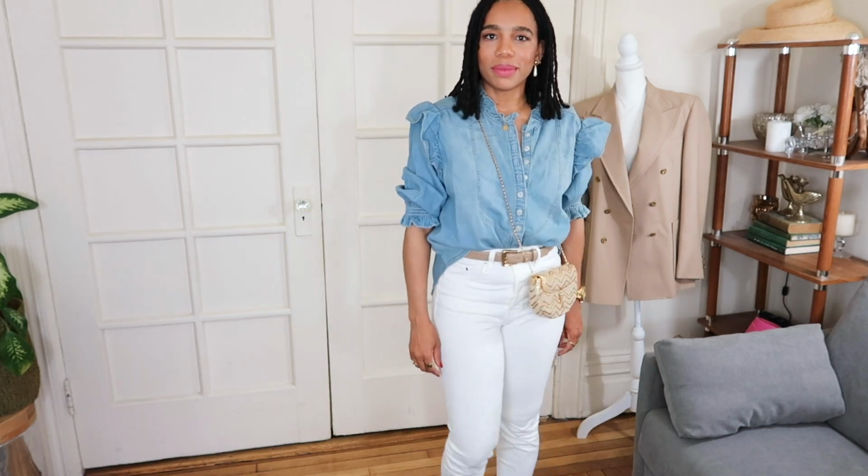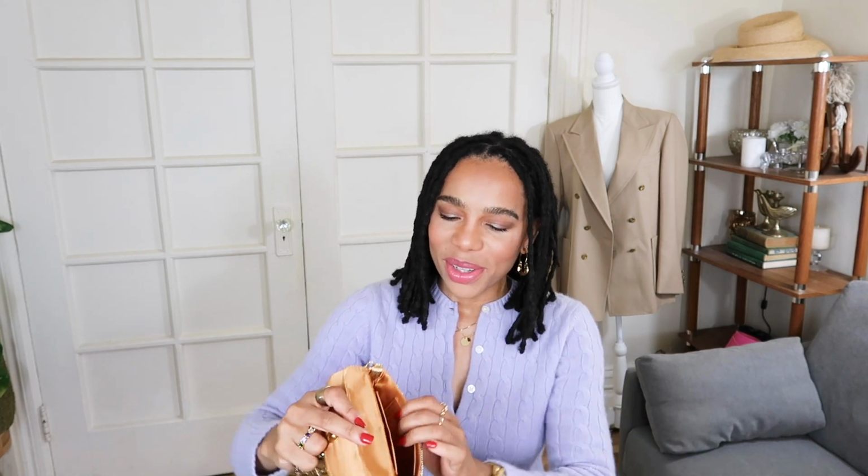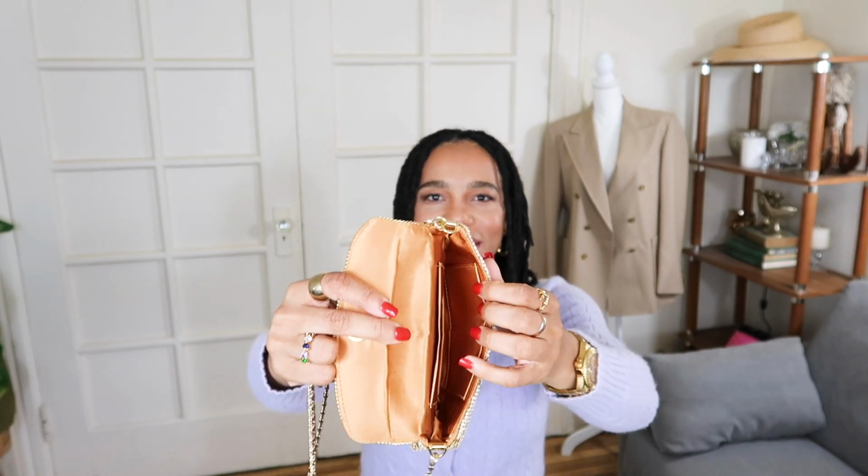It does have this little back pocket here, and one other little front pocket here. So it has two inside pockets. The card could go in here and whatever else. And because it has a little 1 inch or 1.5 inch depth, it has enough space, I think. I also love this copper satin lining inside. I just really, really loved this bag.